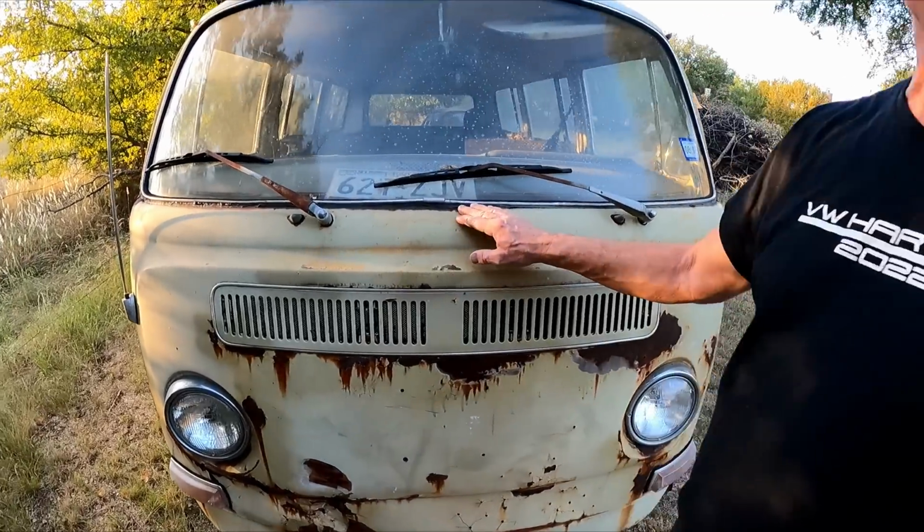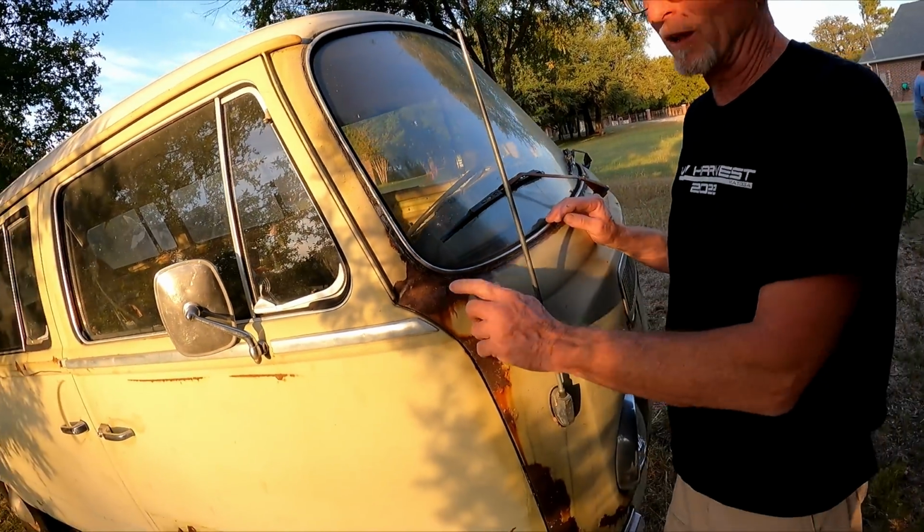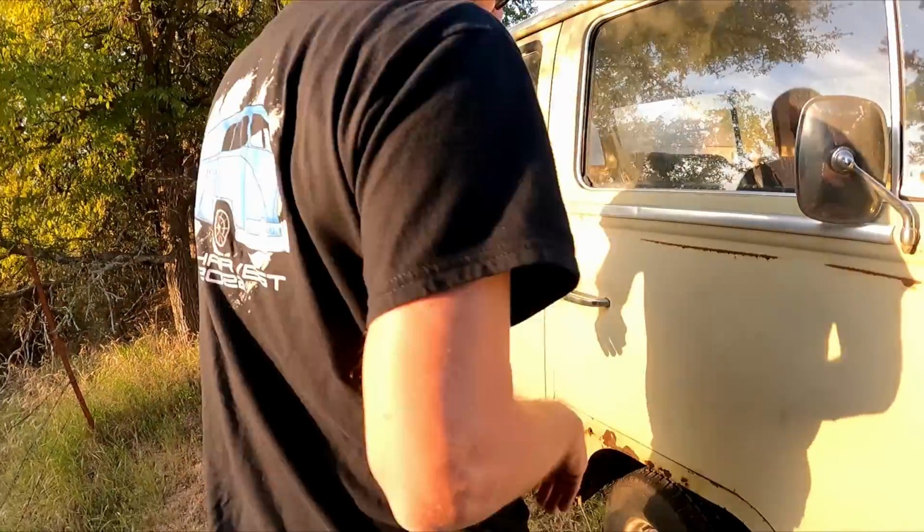But the upper cowl on this is pretty typical bay window. You can see where they tried patching it with some silicone, and so it would need to be replaced at some point. Well, let's look over here.